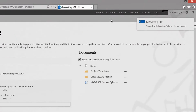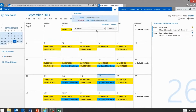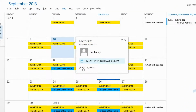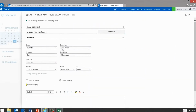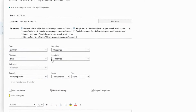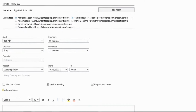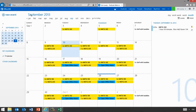Now I'm going to go to my calendar where I have all my meetings, and it can track the times and dates of all my classes. I'm going to go to the Marketing 302 class, which is on Tuesdays and Thursdays at 8 a.m. I'm going to edit the series. I'm going to go to the attendees and I'm going to paste that same list in. And you can see the start time, the duration of my class, any other information that I want to add, and I'm going to go ahead and send that.